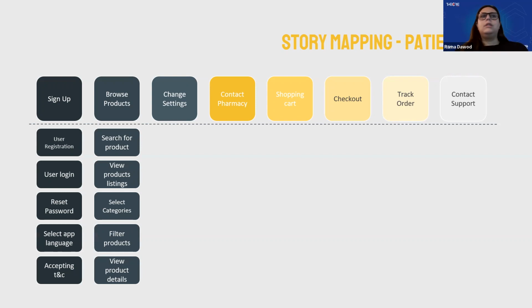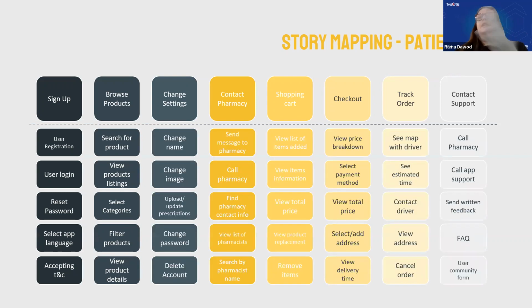So for the sign-up process, users need to register. They need to log in. They need to be able to reset their password. They need to be able to select their app language. They need to accept TNC. And this can go on for each area of the backbone until we have everyone's input added.